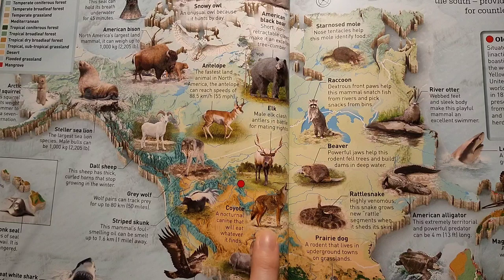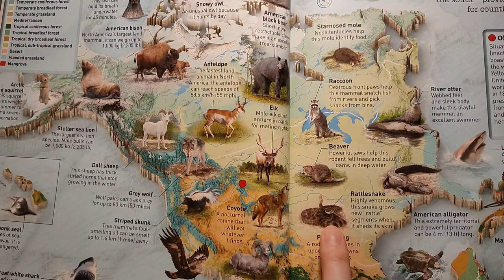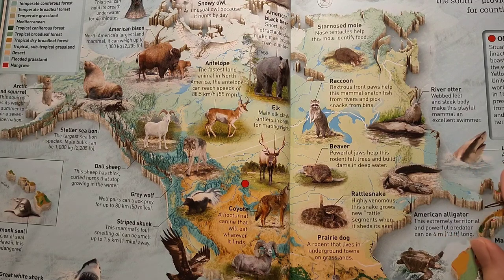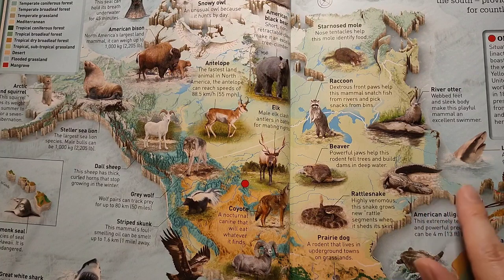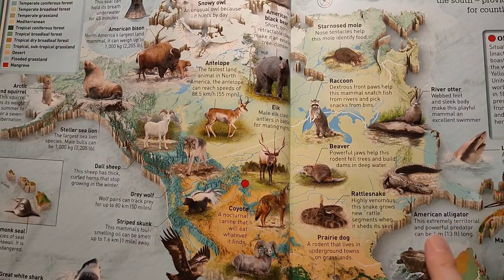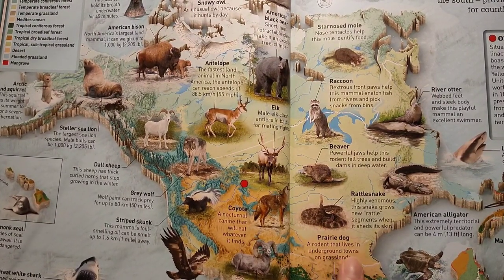Coyote, a nocturnal canine that will eat whatever it finds. Rattlesnake, highly venomous. This snake grows new rattle segments when it sheds its skin. Over here we got the lemon shark, a stocky shark that lives in groups in tropical coastal waters, just off the coast of Miami and Florida here. Actually, Miami's that side, it's not that side really. American alligator, this extremely territorial and powerful predator can be 4 meters or 13 feet long. The prairie dog, a rodent that lives in underground towns on grassland.